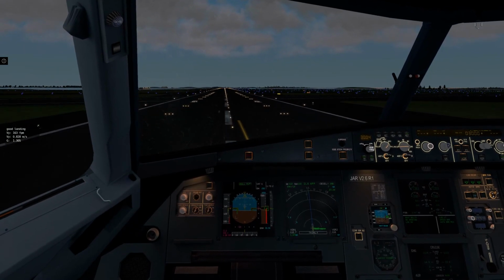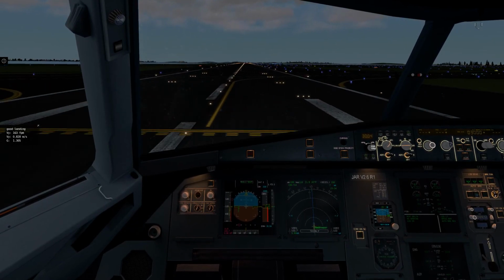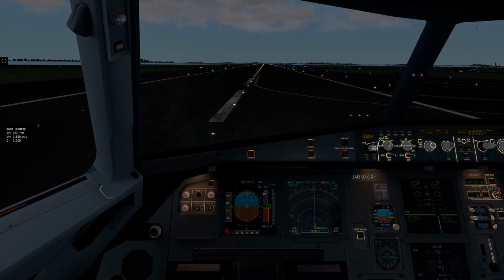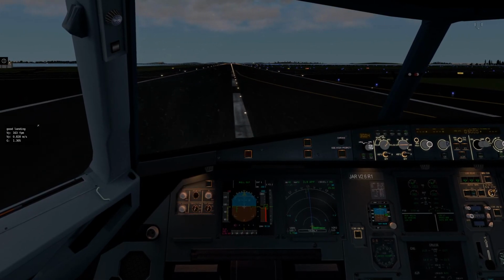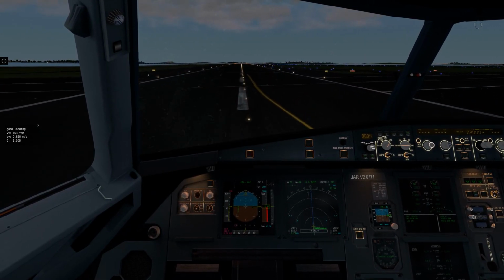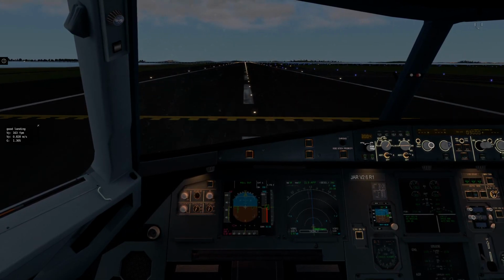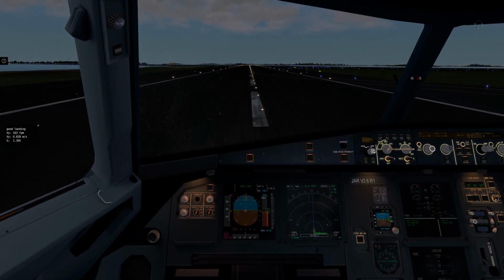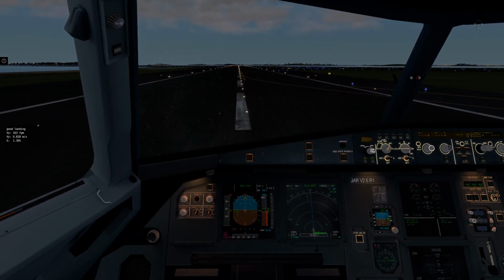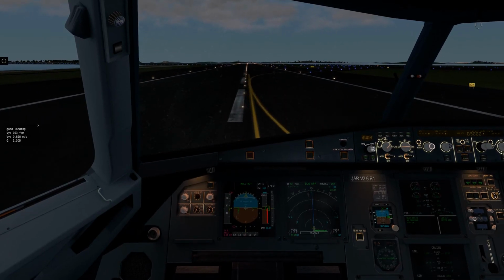Ground spoilers. Nacelle. And nose down. First green. Wind. My. 70 knots. And manual braking. Alrighty, guys. Good landing for the weather conditions.